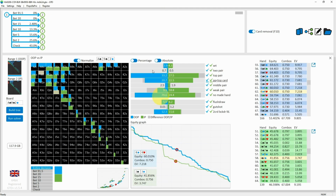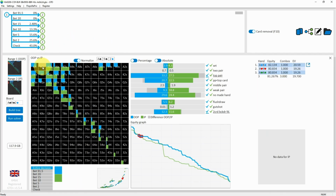The hijack itself has a somewhat polar range, mostly of the Ace-X holdings, and then the equity drops off significantly in hands weaker than Ace-X. Given the fact that top pair blocks other top pair combinations, it's important to note that betting too often with a middling top pair will simply run into your opponent's top pair by the time you reach the river. The exception of this, of course, is Ace-King.